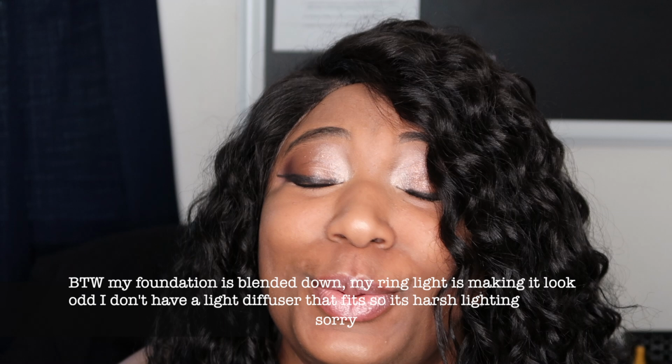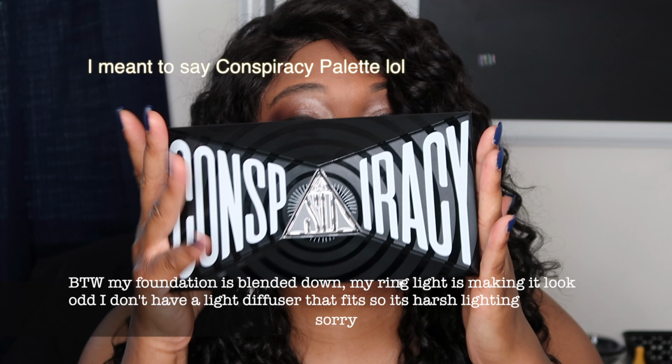Okay, so first up is the Controversy palette. Have to swatch that one. The Many Controversy palette. By the way, this is not the new one. I did not want the new one, just because it has a green shade in it, okay? No. Not doing it. Anyways.